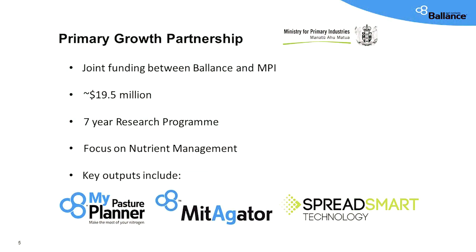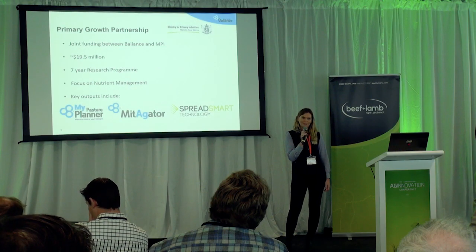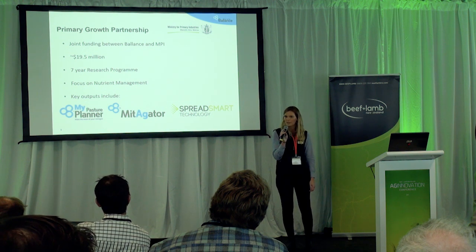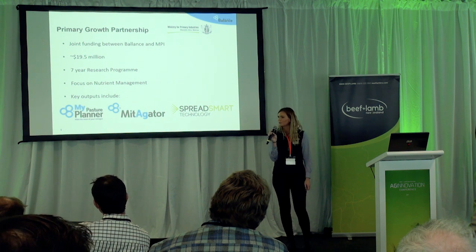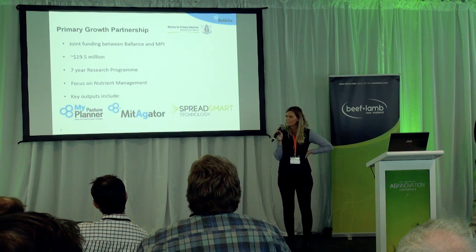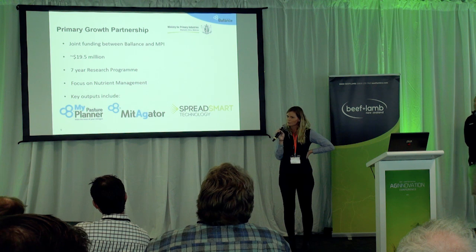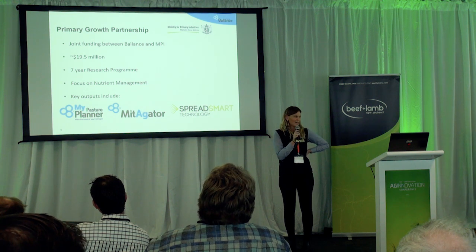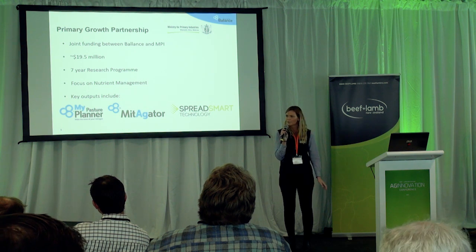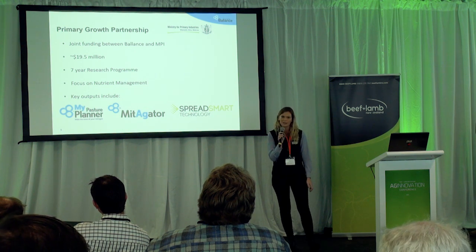Just the history of MitAgator. It's been a 10-year program since inception. Part of that's been 7 years as part of a PGP project, so jointly funded between Ballance and the Ministry of Primary Industries to the sum of about $20 million, so not a small project. And as part of that, the funding was really to focus on nutrient management and how to optimise nutrients.